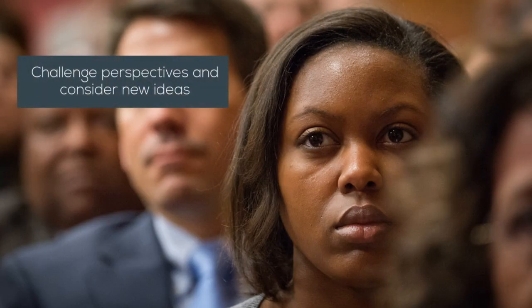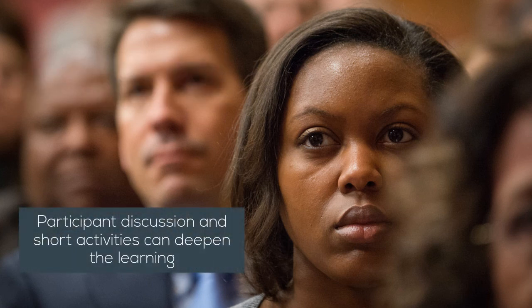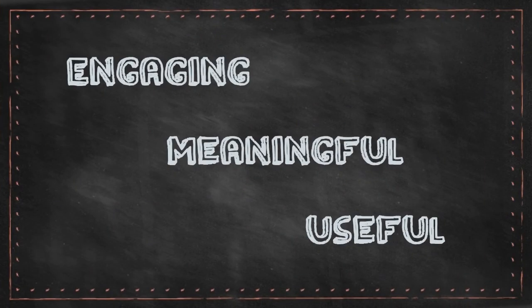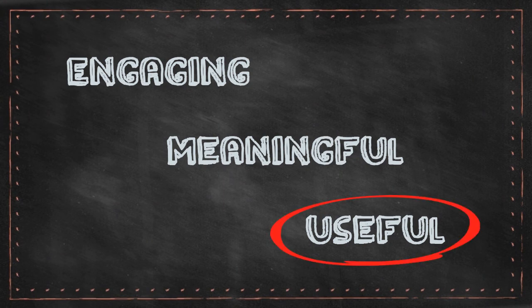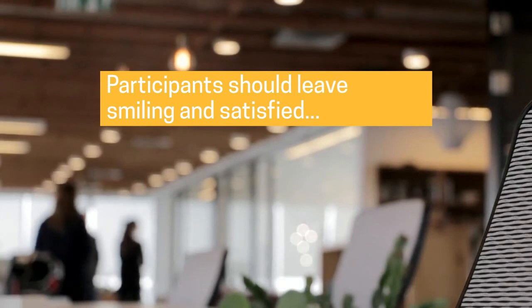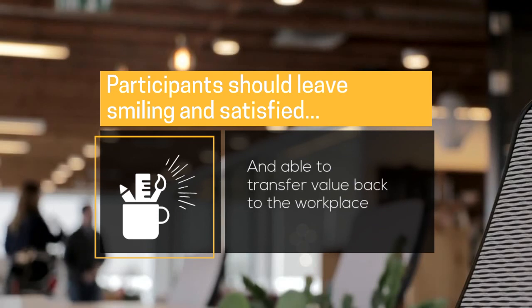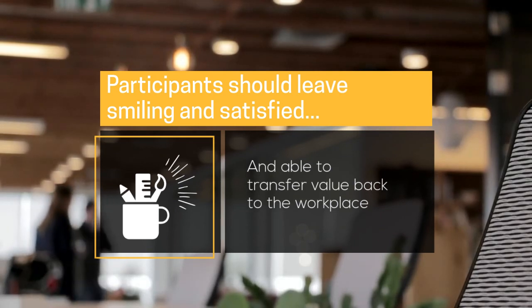Also, try to push participants to challenge their current perspectives and consider new approaches and ideas. This can be done through basic questions for participants to consider or short activities for them to complete alone or in groups. Finally, we want your engaging and meaningful session to be useful as well. So help participants leave the session not only happy to have attended, but also able to transfer valuable knowledge, experience, approaches, or resources discussed during the session to the workplace.